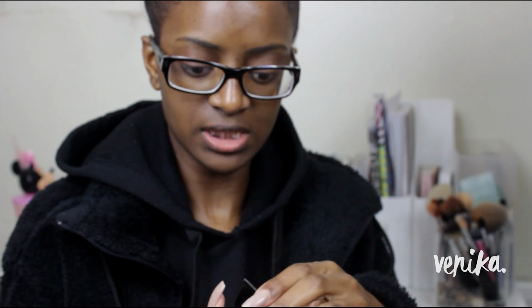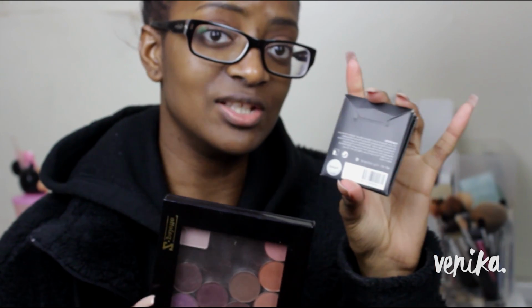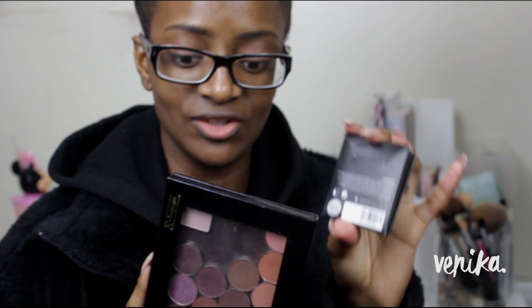I rarely ever have any trouble with Morphe at all, so I knew it was all good. But I just wanted some neutral shadows, because you guys know I'm trying to build my dream palette, and it's almost there. I think these 3 colours are the last ones that I needed, so when I put them in we'll see. So I got 3 shades. The first one is Peanut. I'm going to swatch it because I actually have not swatched any of them, so this is as much a surprise to you guys as it is to me.